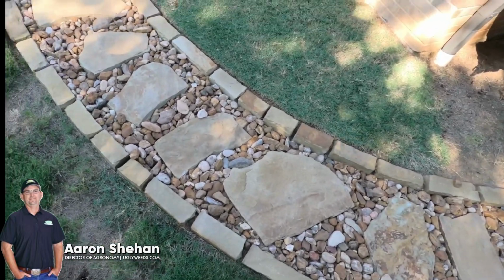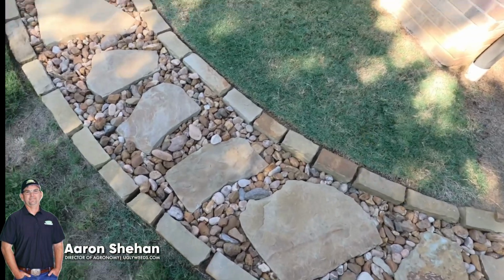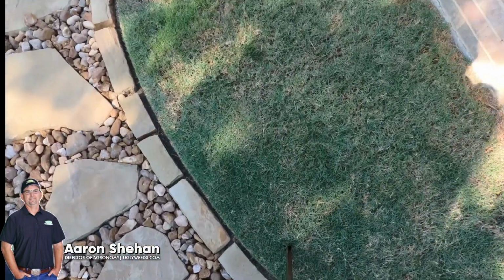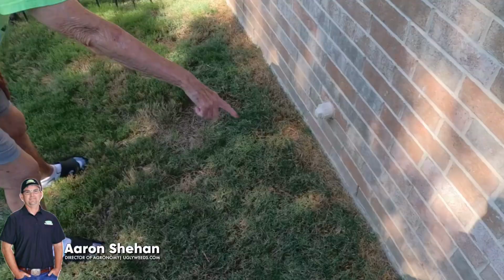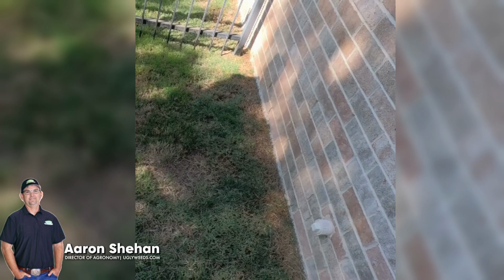Whoever put it in, just the leftovers went and buried. Because it's not on that side. Yeah, they didn't bury. Let's see if it's over here. Nope. Let me show you this. Here is dead. Then this is like that. And then here's some more patches of this. Yeah, that's a lot of just drought stress, and then heat coming off the brick.